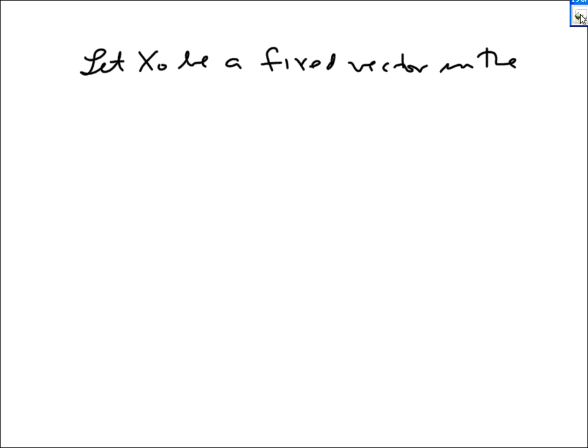Okay, let's consider the next one. We talked about this one. I mentioned it if V just had one element. But what if V has many elements and we pick one of them, and we consider scalar multiples of this one element of V? I claim that this new set, the set of all multiples of this one vector in V, is a subspace. So here it goes. Let x0 be a fixed vector in the vector space V. Okay, so we pick one vector from V.